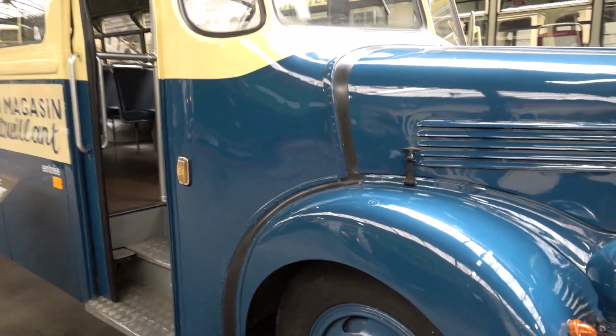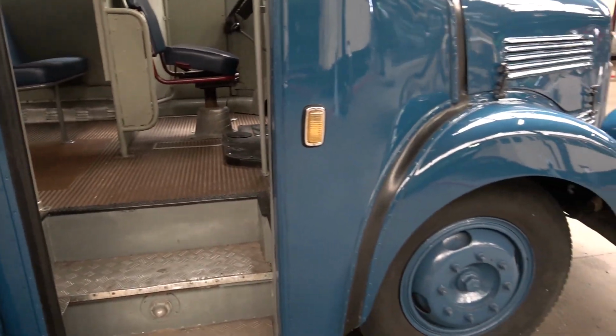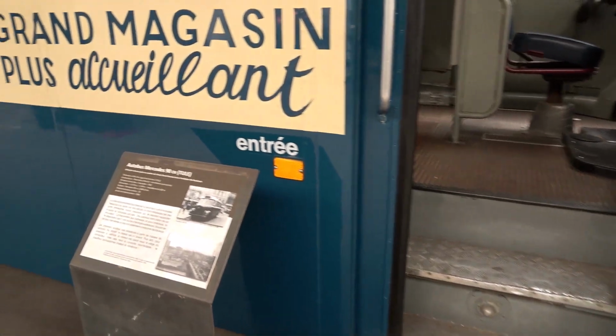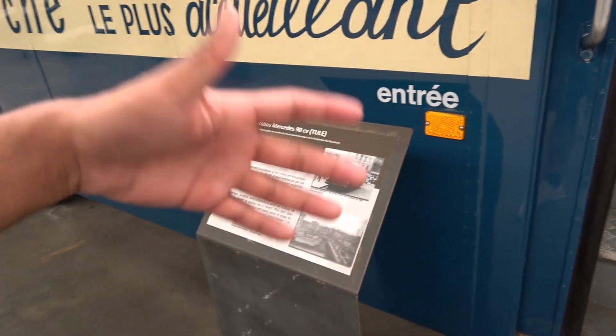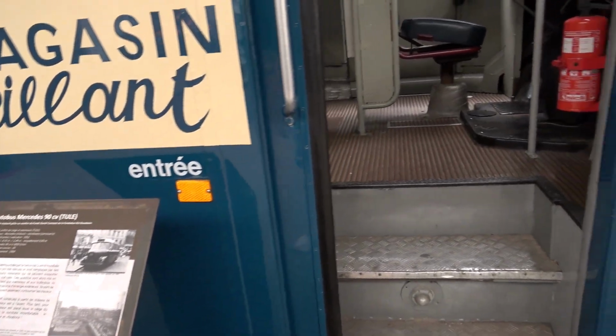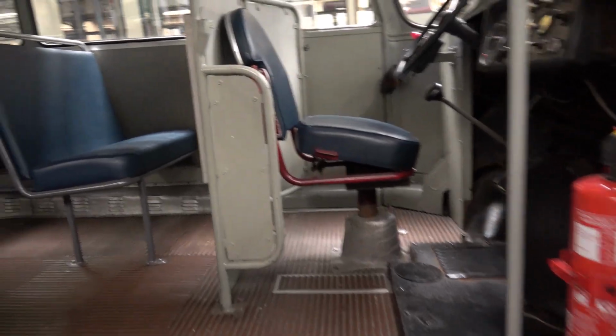Not surprising, guys. There's always got to be a Mercedes in the public transport. In fact, to this day, Mercedes is one of the top choices for public transports across Belgium. I noticed this in Liege, and I also noticed this in Brussels. They still continue to be very popular choices, guys. Very interesting.